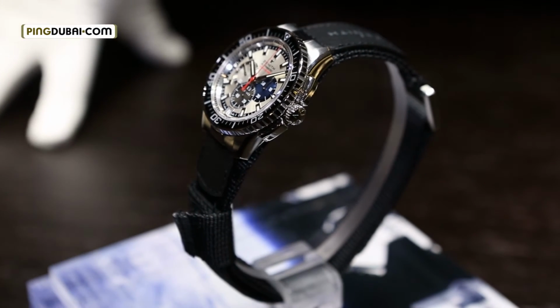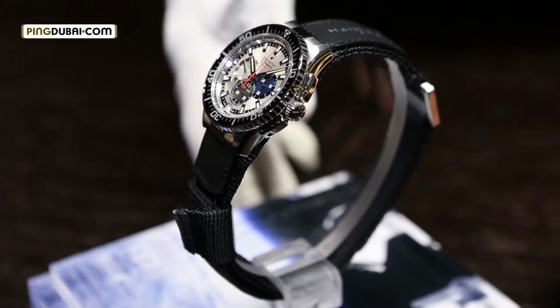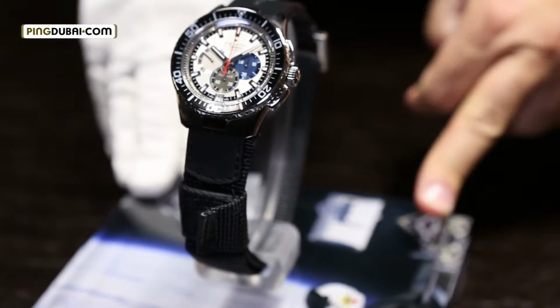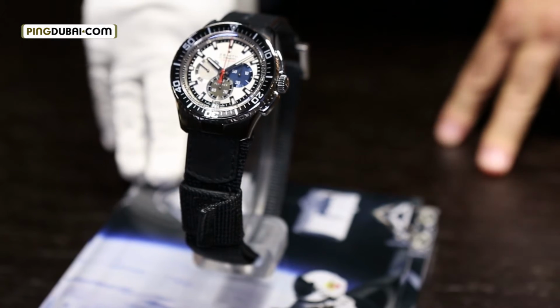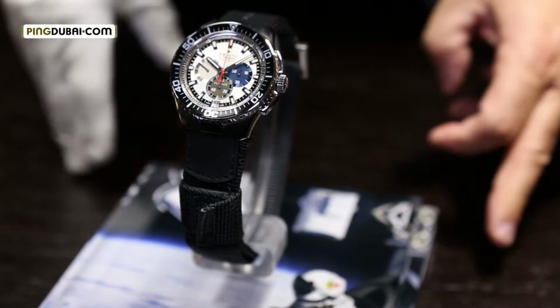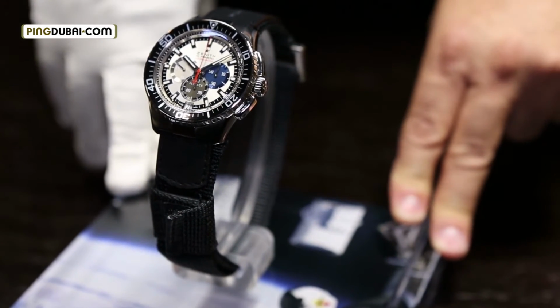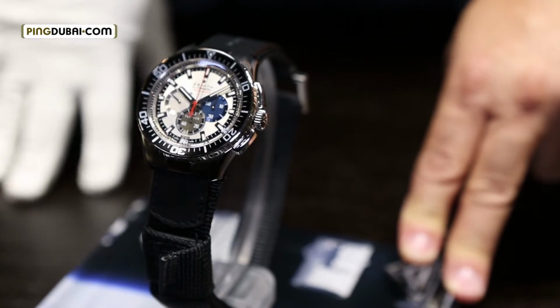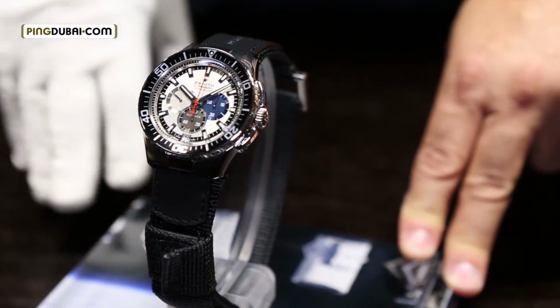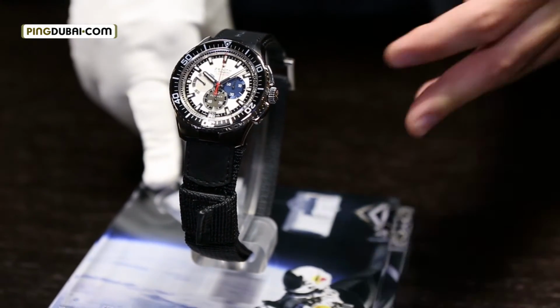This is the actual Stratos, a tribute to Felix Baumgartner. This is the actual watch that he was wearing on his suit when he jumped from the stratosphere on October 12. So we had the chance to have it here during the whole fair. So this is part of our collection, which is dedicated as a tribute to Felix Baumgartner for the Stratos mission, for the Red Bull Stratos mission.